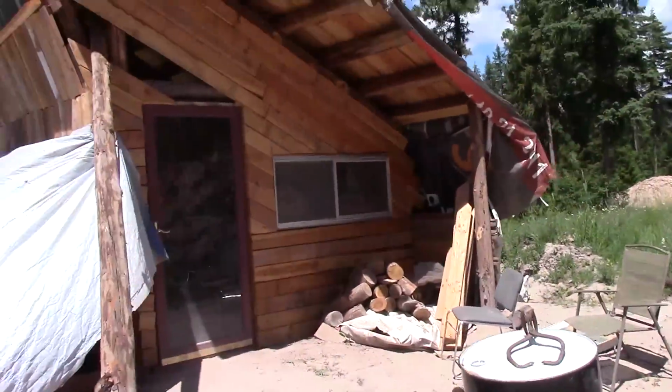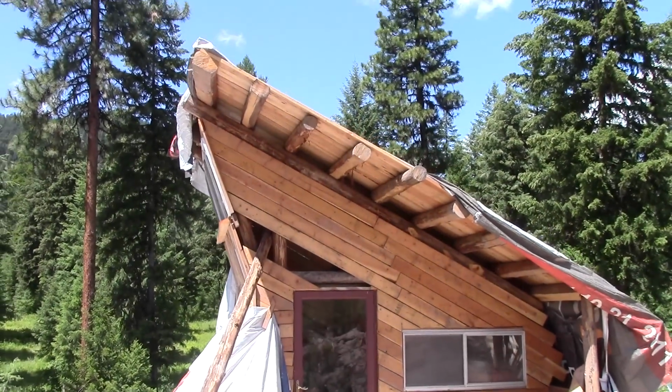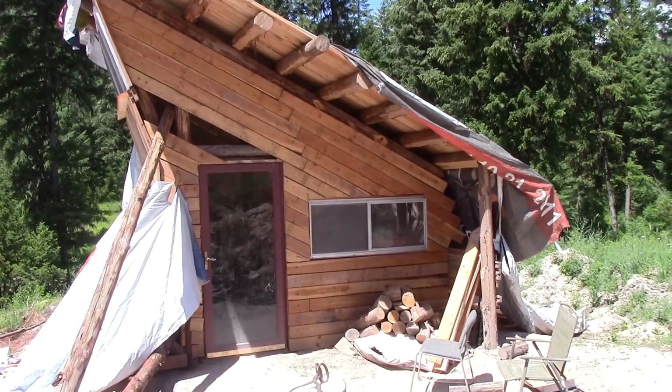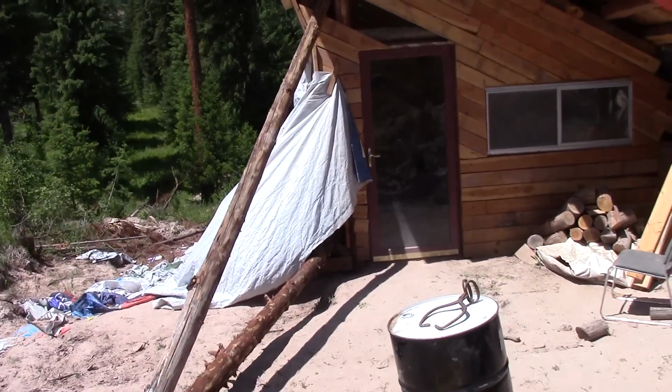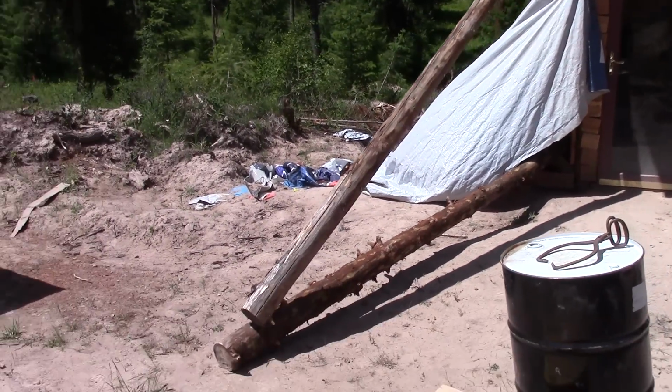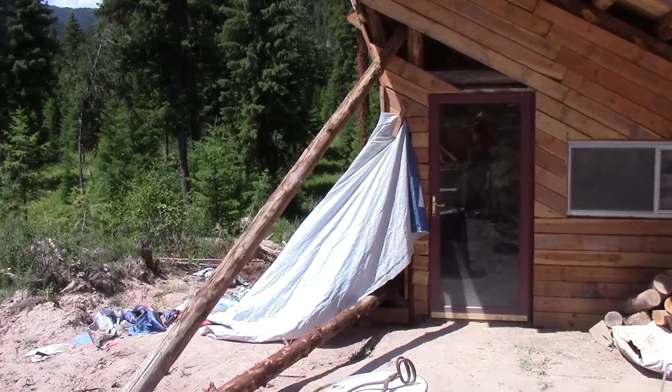But yeah, my main focus for this next month is to try to get this house buried so that I can start settling and I can start working on the inside and the walls. And so retaining walls are the first thing. And this is kind of the idea I've come up with after thinking about it for a long time, because I didn't want to put a bunch of posts in the ground and have them rot out.